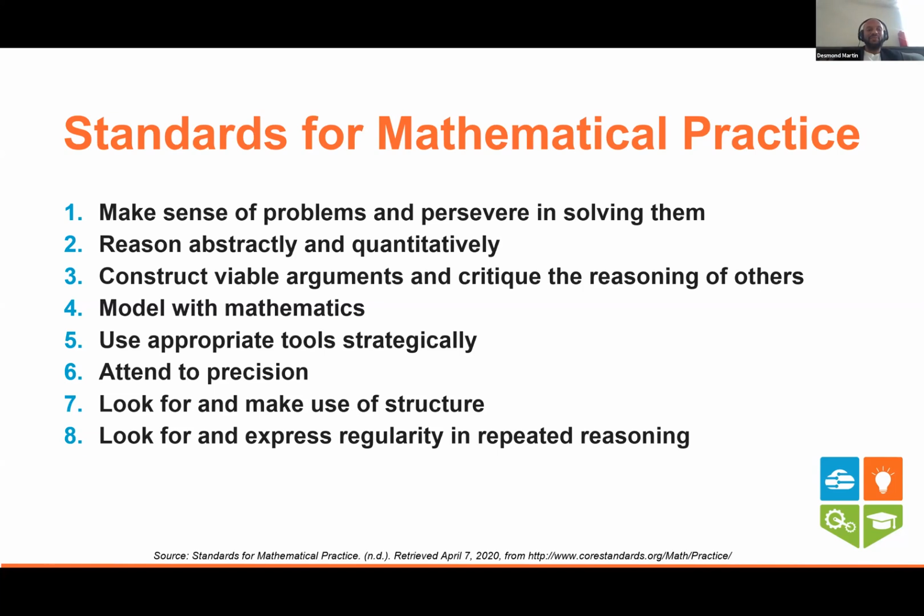And then we're going to be looking for and expressing regularity in repeated reasoning. Can they extrapolate out much more complex mathematical ideas from simpler ideas? All these things you can use at any grade level as you're working with your students, but in particular with our drones. And a lot of that is because you've got these cross-cutting ideas in mathematics, and specifically in science and engineering standards, when we think about the ability to communicate what we learn and working in teams, it is a really, really powerful tool that allows us to do that.